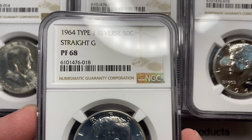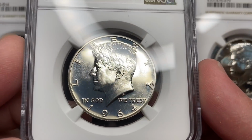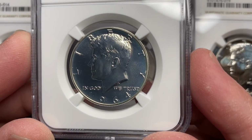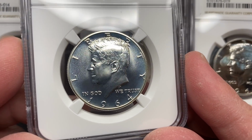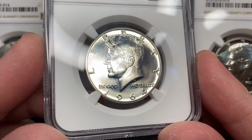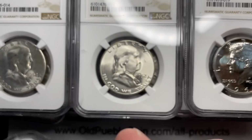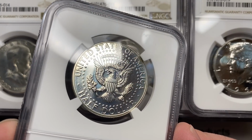This one came back as 68. And in proof 68, the population's only 94 pieces, under 100 pieces. It bids at about $75. We will see. It looks like we've seen sales examples of over $100.50, so this coin may actually sell for a little bit more than that.